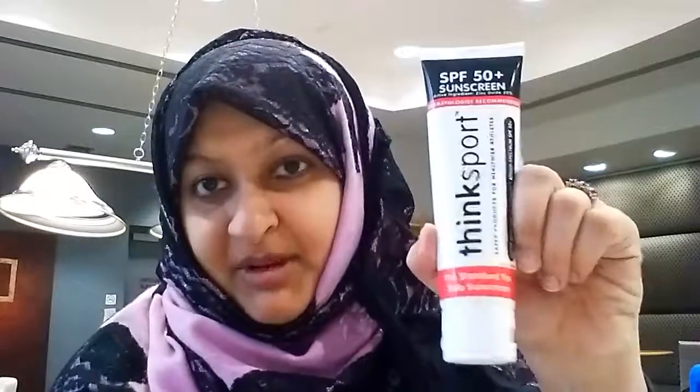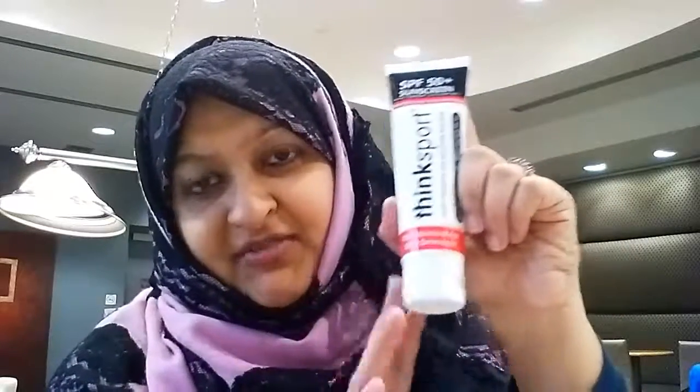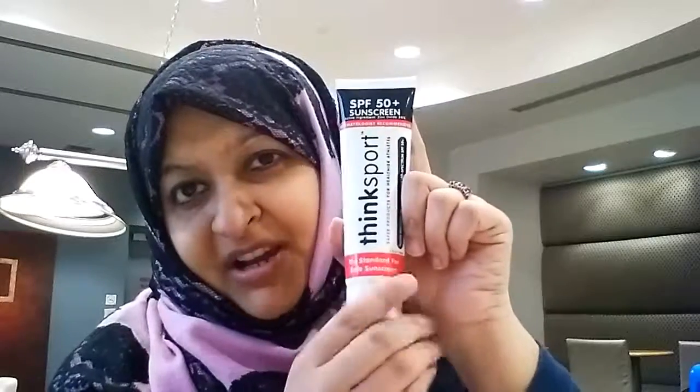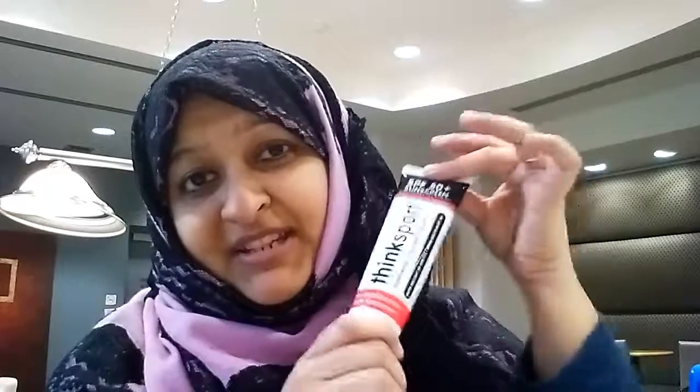Then they sent me a ThinkSport SPF 50 sunscreen, and I started using this. The good thing about it is it's not very oily, but it's a cream, so it's not as convenient as a spray, but I did use it. However, the summer was ending, and we did go out, but I didn't use it as much, so I barely used it in the beginning.